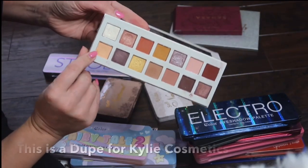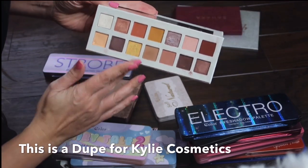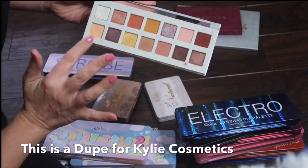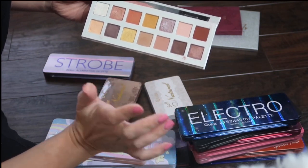Do you see the pan? It does not happen often. Like, it legit never hardly happens with my eyeshadows. Do I hit pan? I put this aside. I love this shade. I was using these nudes over and over and over again.